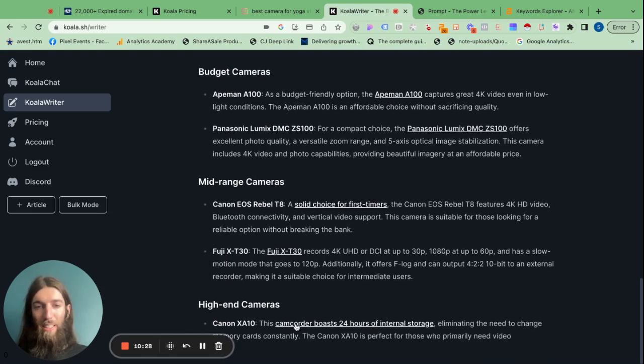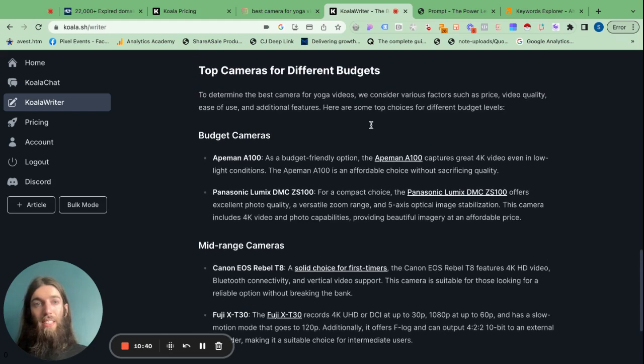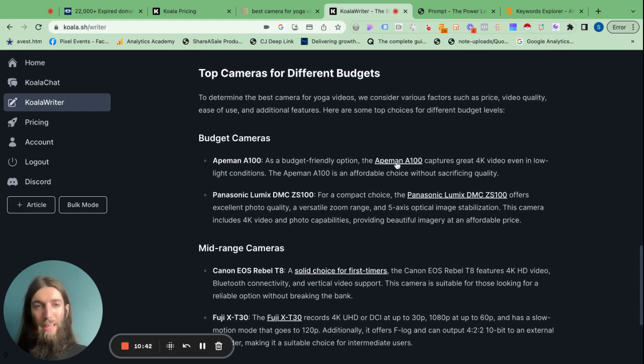It's nice actually embedding those sources within the anchor text. It's interesting. It's technically linking to competitors. So this is a Tech Radar article. They're an affiliate site, so they'll be getting commissions from that.